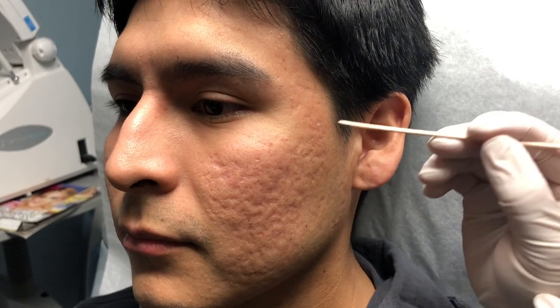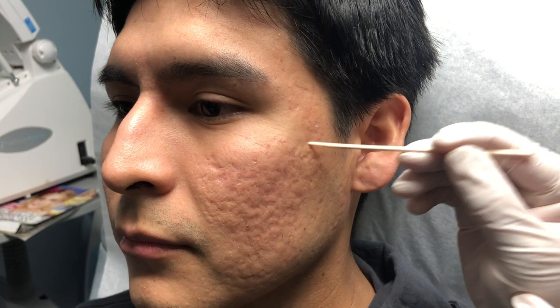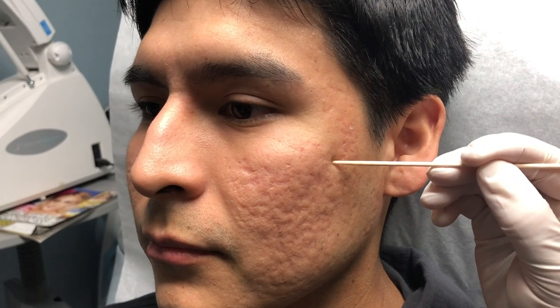I just put a little bit of the TCA in one of the acne scars, and as you can tell, it's basically frosting over. It's becoming white. My goal is to do this with every one of the acne scars, but you can't treat the entire face, and you have to create a polka dot pattern. So you have to do one acne scar at a time.